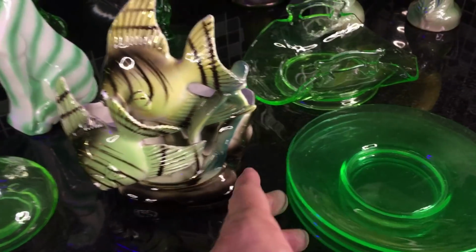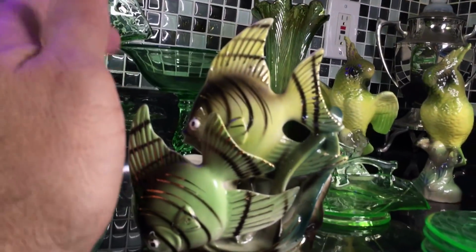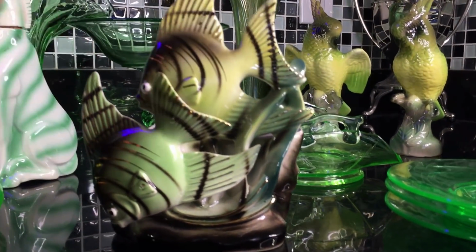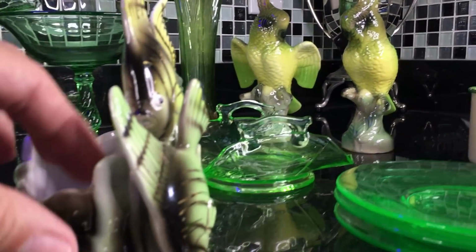This is way cool, these fish. This is made in Japan, although the Japan sticker has fallen off. Now, you're saying there has to be a chip or a repair. I'm telling you what, folks, I have gone over this thing with a magnifying glass. Not a single fin is chipped, and there's not a single repair. Look at all these points.